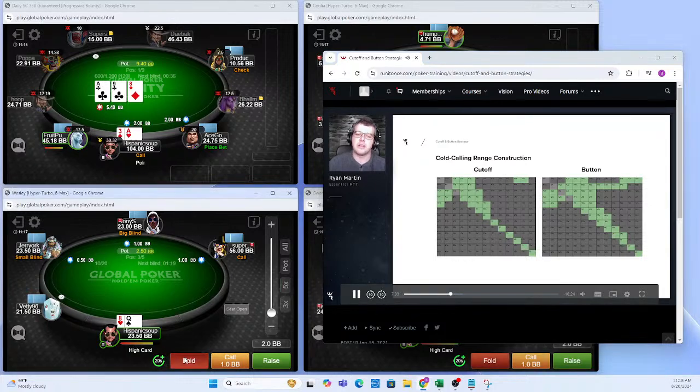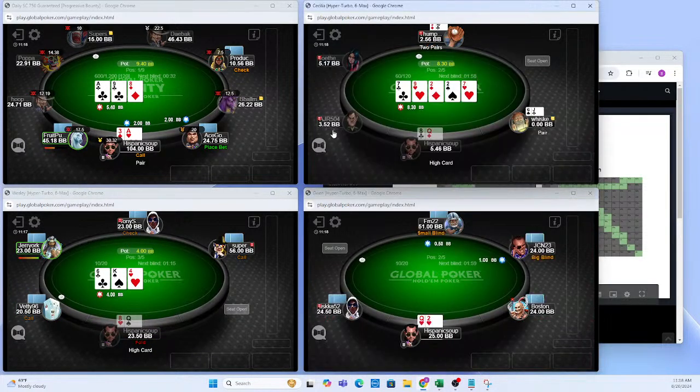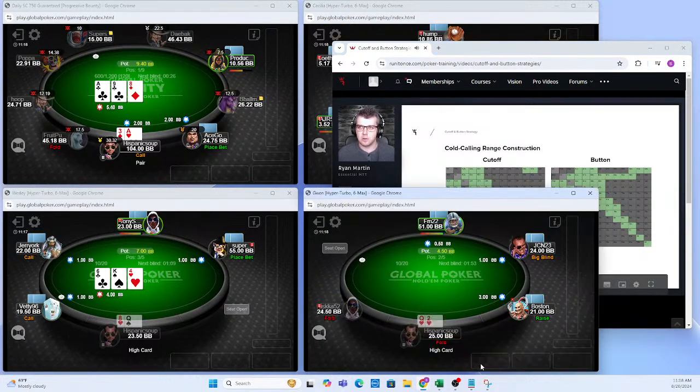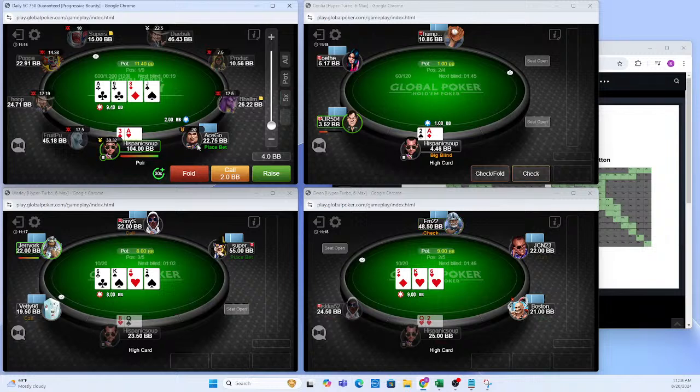In terms of things I would note, obviously we see queens and ace king being stripped completely out, which makes sense. They're hands that just want to, when lojack or hijack has opened, we're pushing a ton of equity versus your range. We'd like some more money to go into the pot. So we're going to 3-bet that hand.